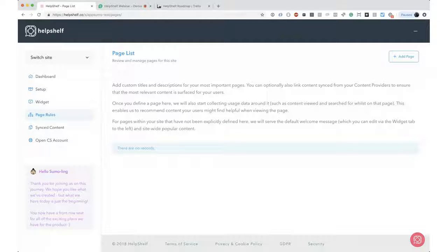And as I mentioned before, when you set up a page rule, it means that we start gathering data for that page as well. So we can start informing you which are the most popular pieces of content that people are searching for and clicking into from that particular page as well. And that's what it does today, but very, very soon you'll be able to do even more with page rules as well, such as disabling Help Shelf on a particular page.